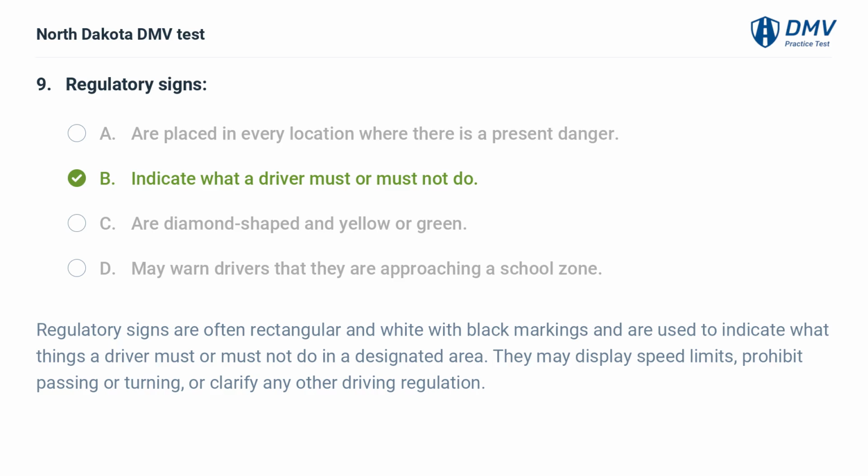Regulatory signs are often rectangular and white with black markings and are used to indicate what things a driver must or must not do in a designated area. They may display speed limits, prohibit passing or turning, or clarify any other driving regulation.